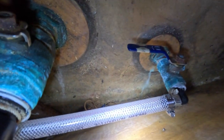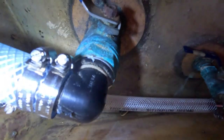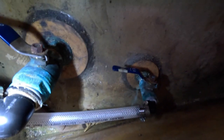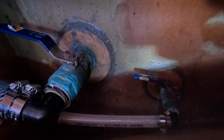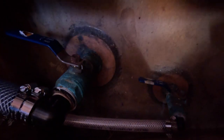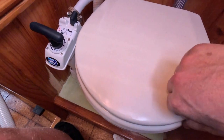Alrighty, so you can see we've got 2 hose clamps on the stopcock hoses. I pause a lot when I talk, can't think of the right words. Anyway, I've done a big poo in the toilet, so time to test it out. Water on. Okay, the seacocks are on. Okay, let's see if I can flush that poo down.